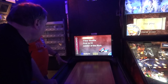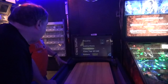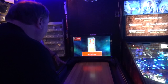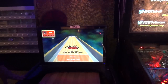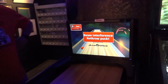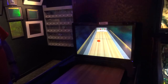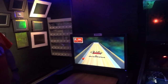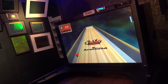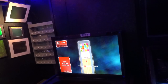All right, let's do shuffleboard game. Yeah, shuffleboard's good. Let's do crazy shuffle. Red goes first. Look, it's loading. Here we go. Nice. Well, that was very weak. I can re-throw it. A little more muscle. I got it. Is that better? There we go. Oh! You really fell short again.